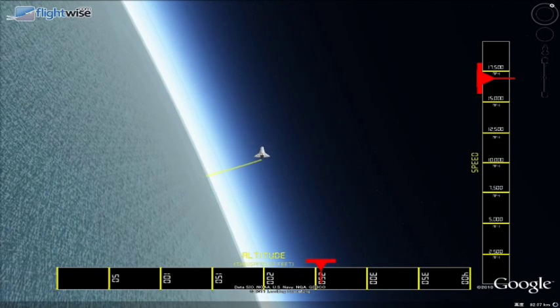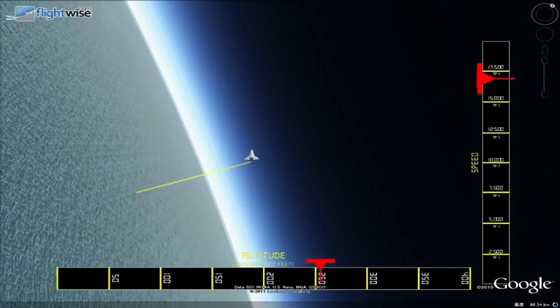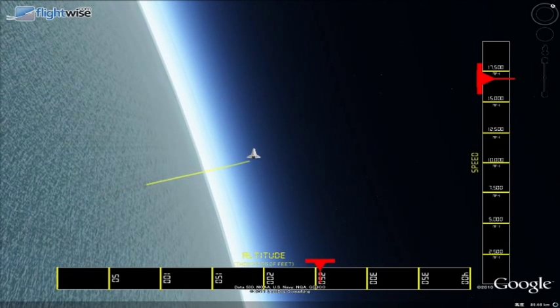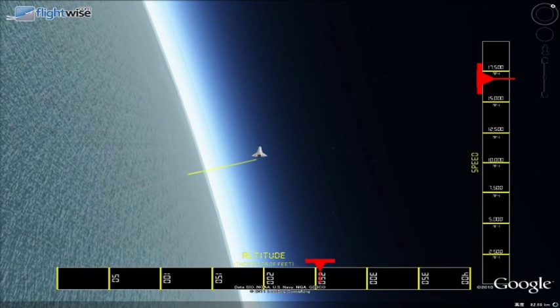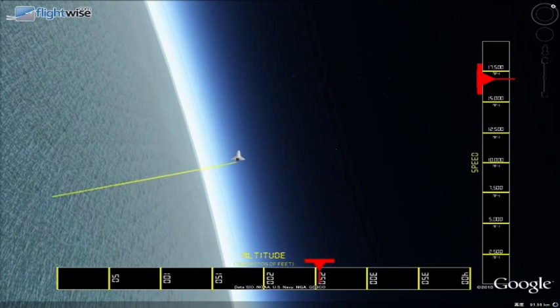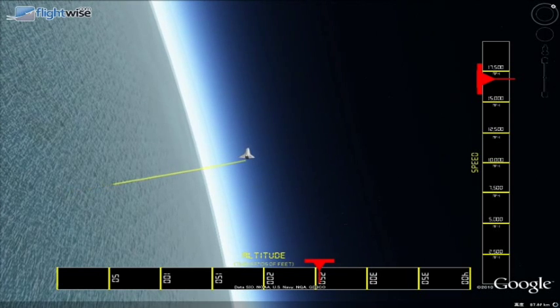Atlantis has now begun what is called closed-loop guidance, banking its wings about 70 degrees to the left and then back to the right, the initiation of the dissipation of excess energy. Soon to cross over Central America, time to touch down 26 minutes.